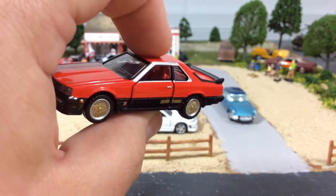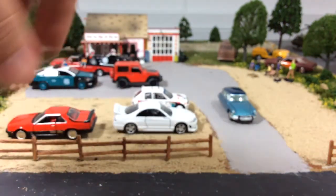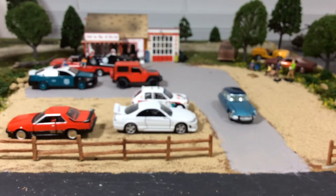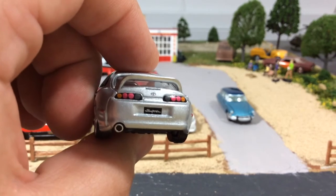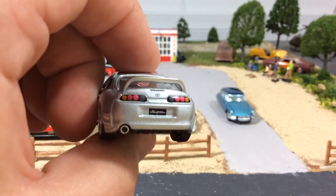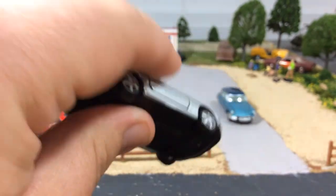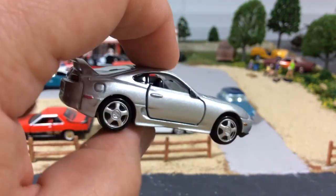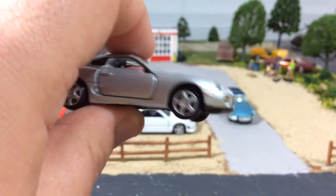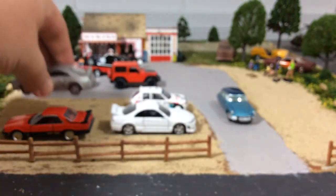That is another really cool Tomica Premium. Insert headlights and taillights. Another Skyline. And then the newest Tomica Premium, this Supra, which I was pretty excited to get. It actually in person looks much better, which is good because it looked really good in the pictures I had seen. But I have to say it really does look better in person, so that's really cool.